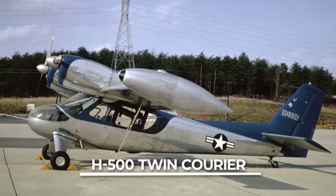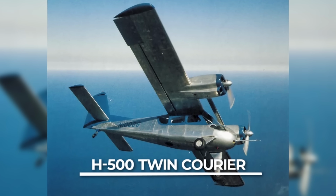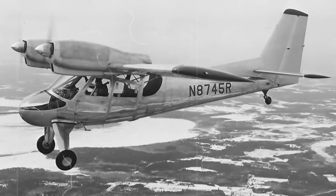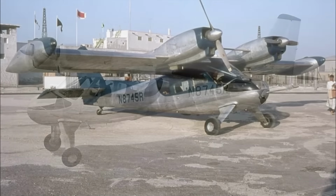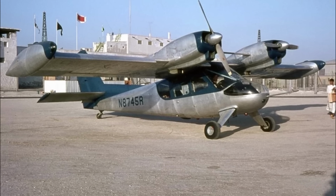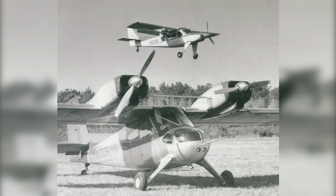One of the rarer variants was the Twin Courier, a special twin-engine version built solely for the military. There's not a lot of information available about this version, and none of them have survived to this day. But from what we know, the Twin Courier was designed for high-stakes military missions where reliability and redundancy were crucial.